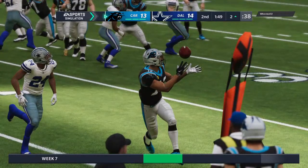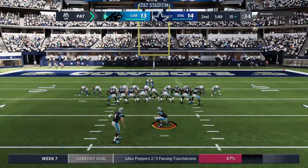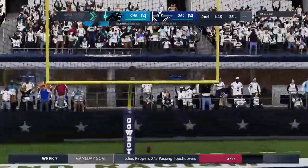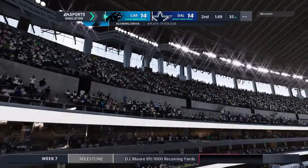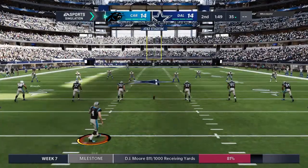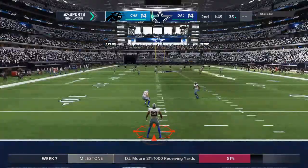Had the option to hand that one off or run it himself, but instead, a really easy quick pass. I like the way they made a decisive decision and got it right to the receiver. One move later, he's in the end zone. Extra point right down the middle. And we've got a tie game here in a back-and-forth first half. This one tied at 14 now as he sends this one away.